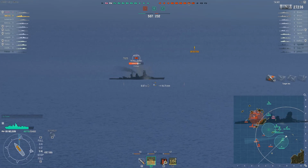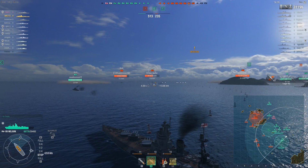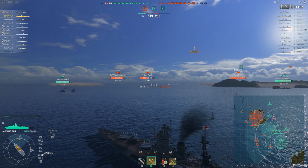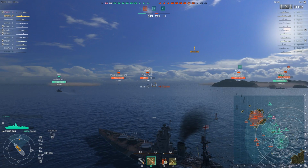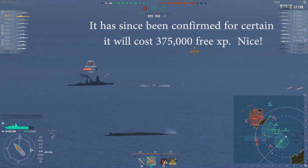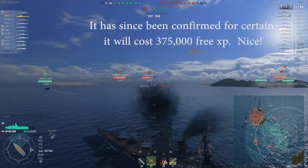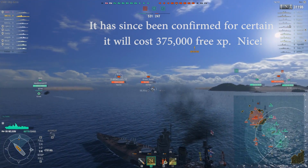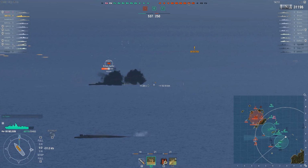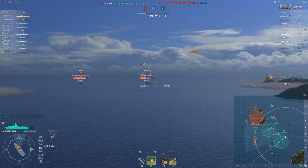And here it is. This is the HMS Nelson. Kind of reminds me of the Izumo. Kind of plays similar to the Izumo in a way. And you all are probably wondering if it's worth spending the free XP on her, because right now that is the rumor. The all but certain rumor that the Nelson is going to be given to us by way of free XP, which I don't have an issue with. I think that's pretty cool. I'm all about ships that can be given to us via free XP.